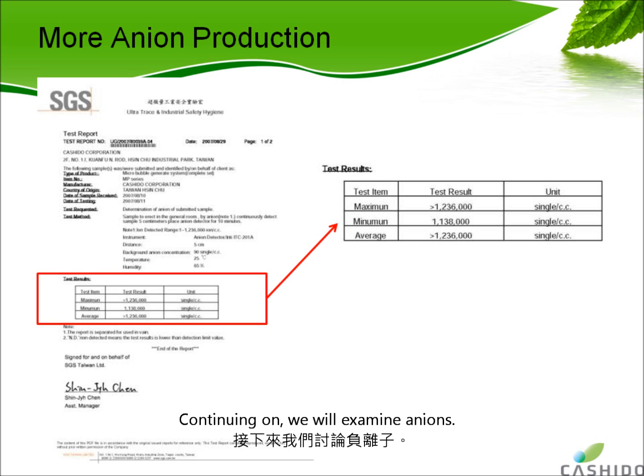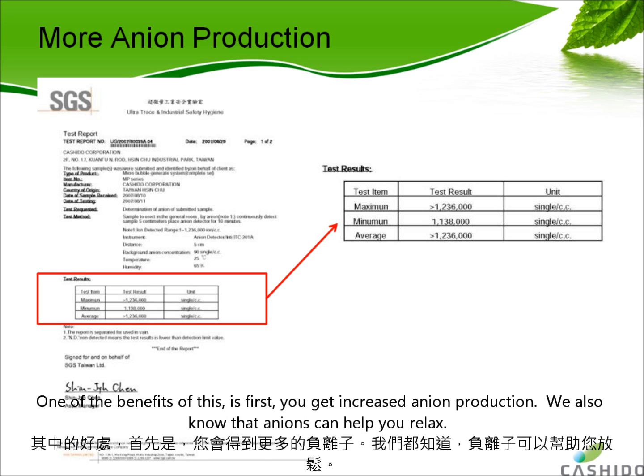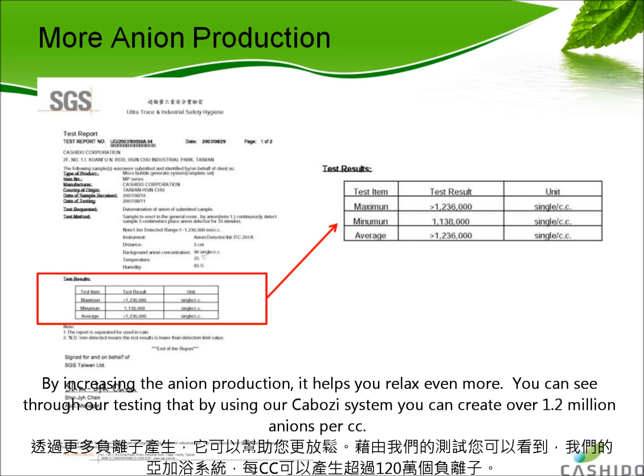Now, continuing on, we're going to get into the anion portion. Besides creating small bubbles, Cashido also creates a large amount of microbubbles. One of the benefits of this is, first, you get increased anion production. Now we're all familiar with how anions can help you relax. By increasing the anion production, it helps you relax even more.